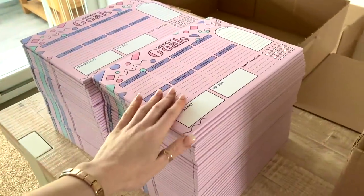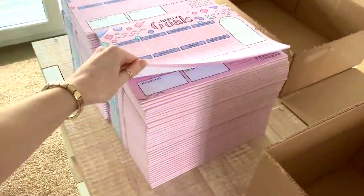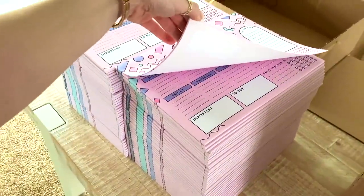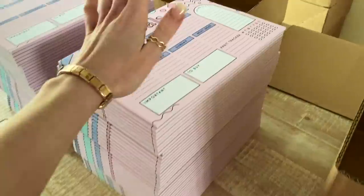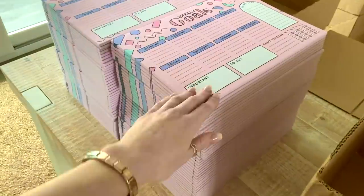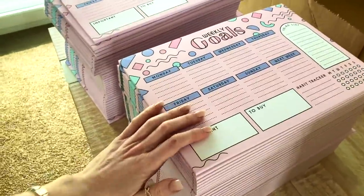This box weirdly only has 83. The other two had 86 that are over there. This one has 83. So I'm just making a note as I go, and hopefully it all adds up to 500. There's 90 in this box, 87 in this box, and 70 in this box. So that means I have 502 in total.